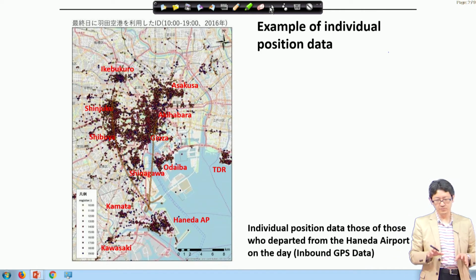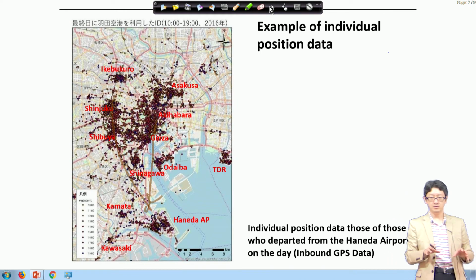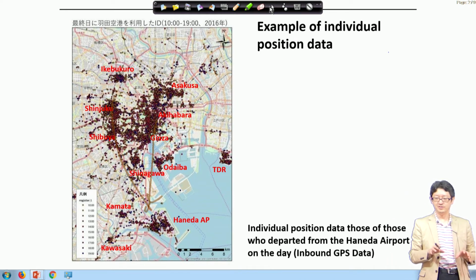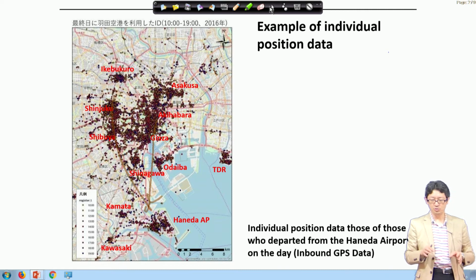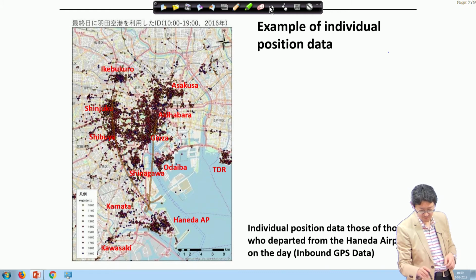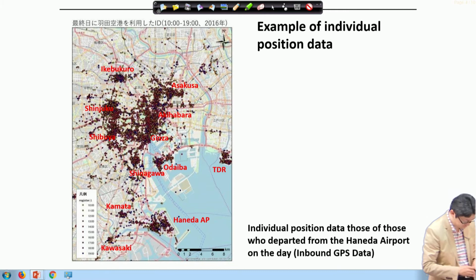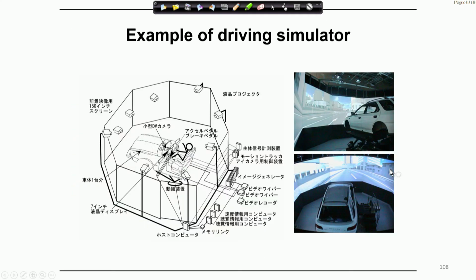So I believe this kind of data set may dramatically change the methods for traffic management, travel demand forecasting, and transport planning and management. Okay, I will try to summarize in 10 minutes.